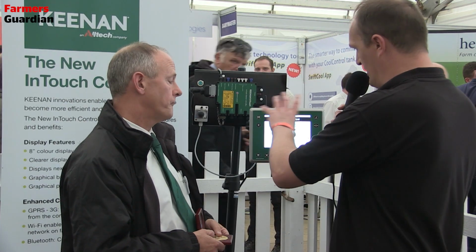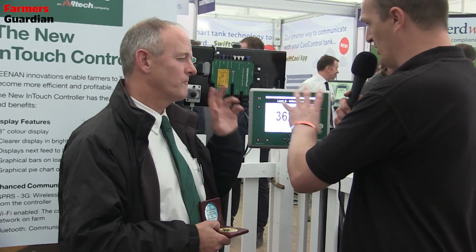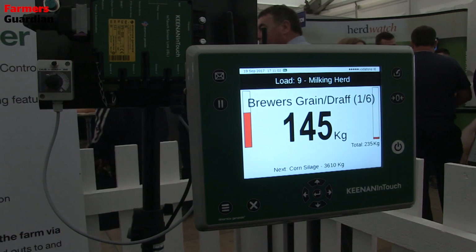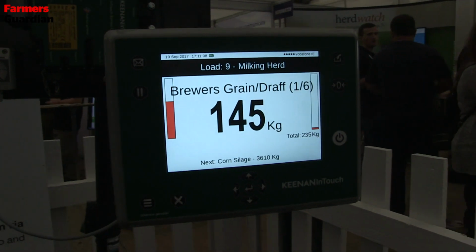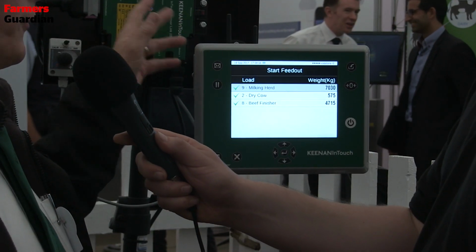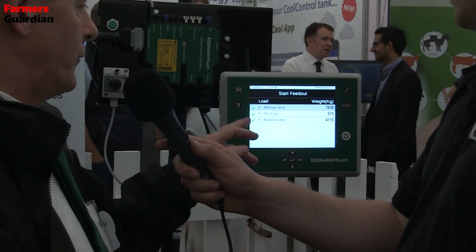So at the moment, we've got this new touchscreen here, the InTouch from Keenan. So what can you do through this screen then? Okay, so the way this screen works is, if I just jump out of that just for a second, what you're looking at there is you're setting your diets up online on a cloud basis on your local PC. You're sending that over a GPRS modem, and you're using that within your yard as the modem, which is working as your Wi-Fi, so everything can be run through apps on your smartphone eventually.